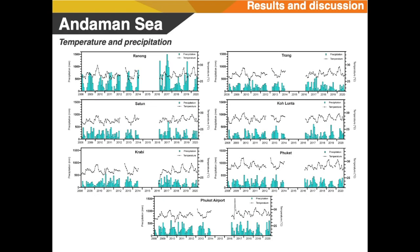Here comes the result. This is the trends of precipitation and temperature in the Andaman Sea. As you can see here, the value of the correlation is pretty low. This means that there is no relationship between the two factors. And in most stations, the amount of precipitation and the average temperature are quite similar, except at Ranong Station. As you can see here in the figure, the precipitation at Ranong Station is quite higher than other stations.